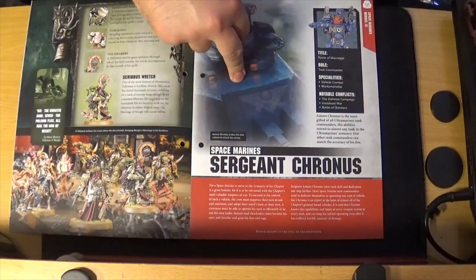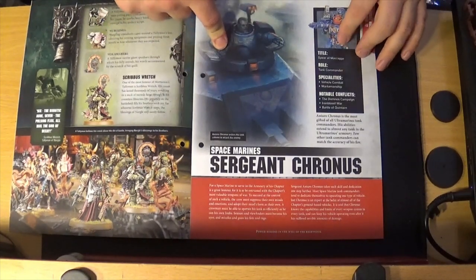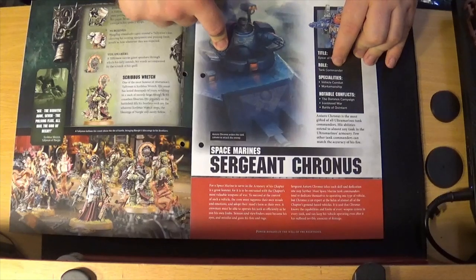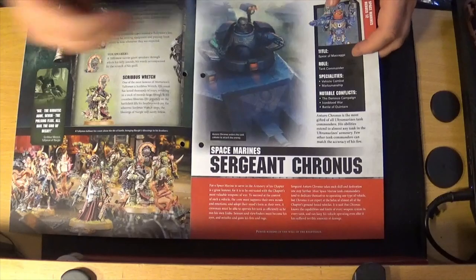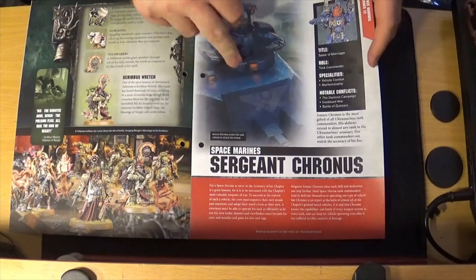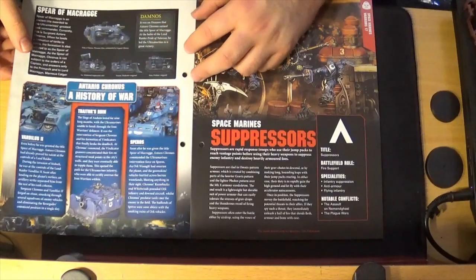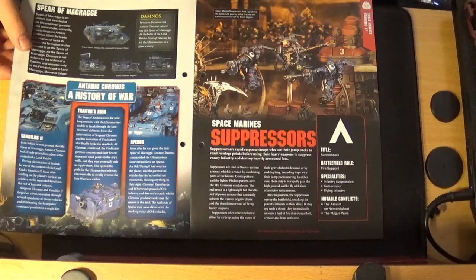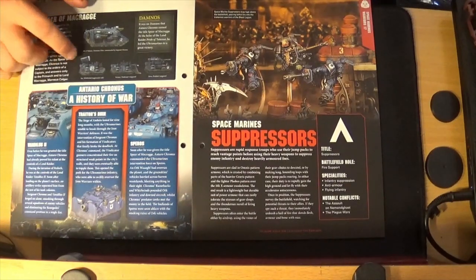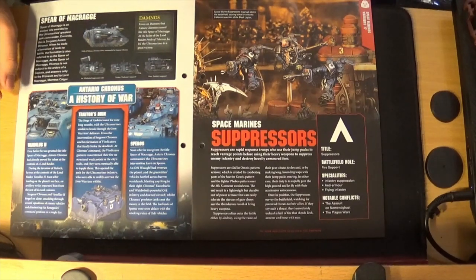Moves on to talking about Sergeant Chronus. Now he is an Ultramarine tank commander. He's quite special in that when your vehicles get destroyed, I believe he can disembark. I'm not 100% sure. He used to be able to, anyway. Showing you about the armory of the Ultramarines, so you've got your Land Raiders, your Whirlwinds, your Vindicators, and Predators. And they're the specific ones that he's actually commanded.